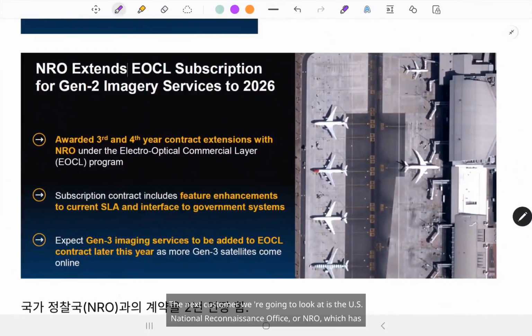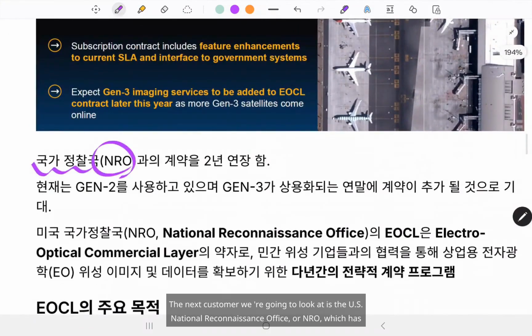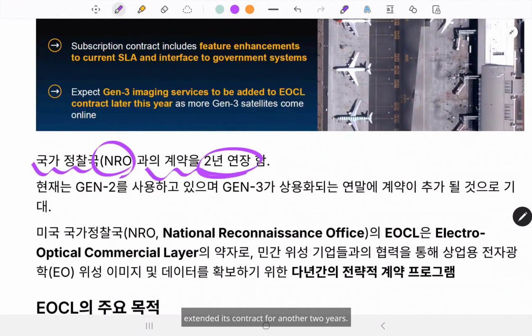The next customer we're going to look at is the US National Reconnaissance Office, or NRO, which has extended its contract for another 2 years. Right here, this is Gen 2. They're saying that they're going to use this now.